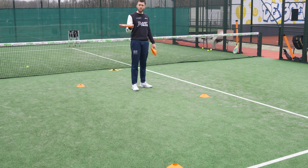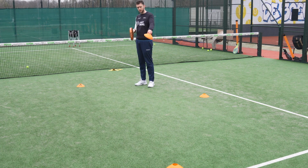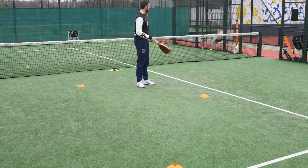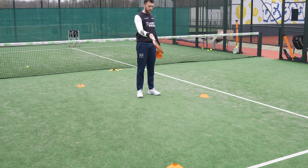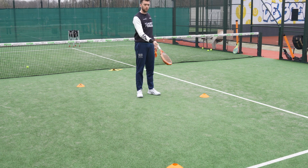If you play the ball in the center, you have to move all the way here. First post, this is quite far. If you play your Bandeja into the corner cross courts, you only have to move to the second post. So this is way easier. So if you want, you can play cross courts a bit faster because you don't have to move so far.